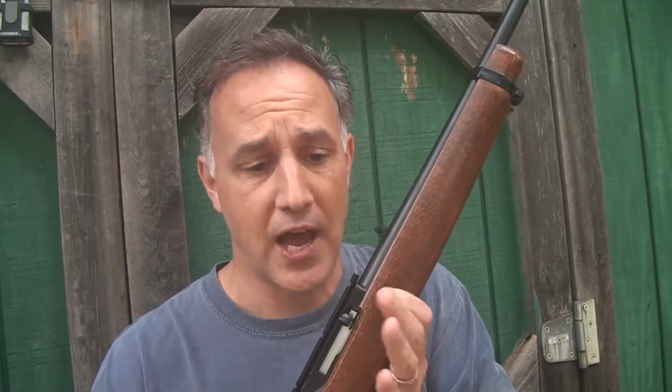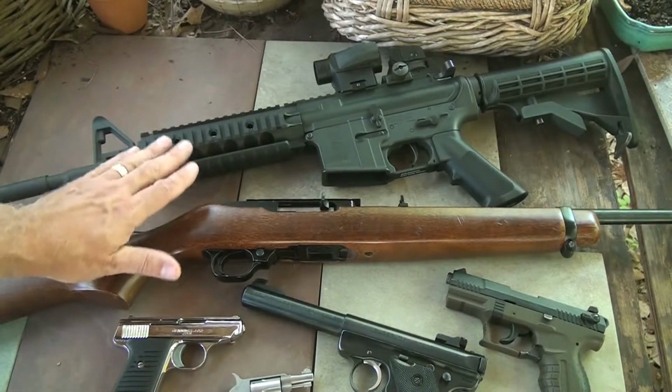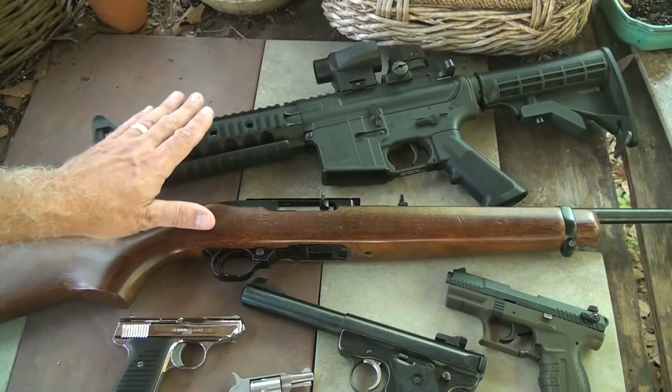Whether it's a different style, it can be a semi-automatic like a Marlin Model 60, it can be a bolt action, it can be a pump action, lever action. The sky's the limit. So pick out what suits you the best and just make sure it's a good quality firearm and you'll be good to go. This is one of the Colt Umarex .22s, excellent AR-15 platform type rifle and great for training.